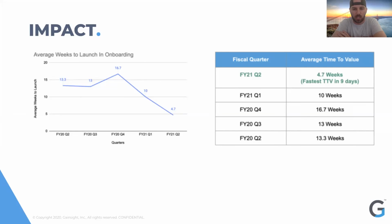So what metrics measure that value has been achieved, and you're able to date stamp that? Yeah, so we think of value in 2 ways. One is time to launch, and then the second one is time to achieving the objectives that you had when you bought the product, right?